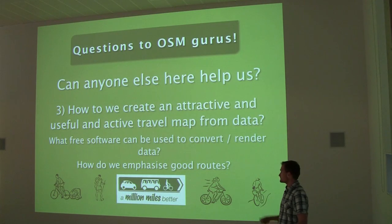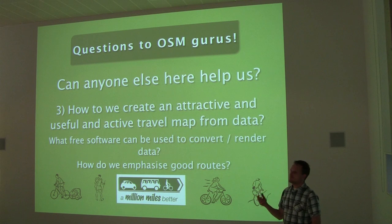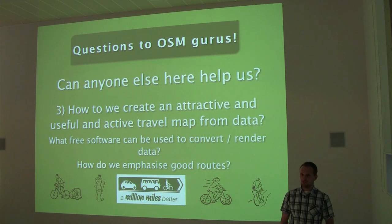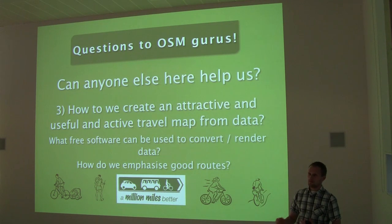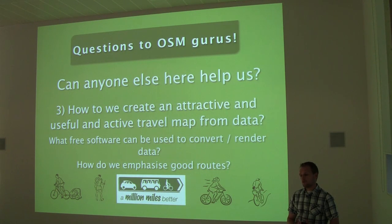The other bit is doing something with the data. So we've got a few people, fortunately, in the Black Isle who are quite useful in this regard. There's someone who has just retired as a cartographer. She was on the more artistic side. We also have someone who works for the GIS team in Highland Council.